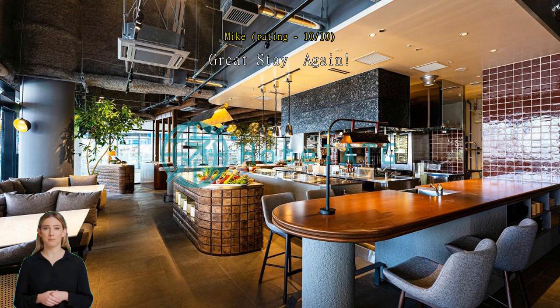Would highly recommend this hotel as this was our second stay here, and would always book this hotel for its location, cleanliness, comfortability, and food options.